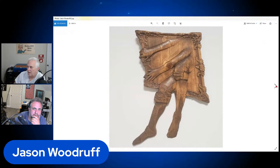Okay, now we're getting some more of the projects that he had posted, and I thought this was pretty cool, or a little weird, but I like it. A little weird. I like it. Yeah, it's cool looking. The frame of it's kind of cattywampus and stuff, and looks like somebody's trying to climb through there. I just thought it was cool. Yeah, it's neat looking. Wow.